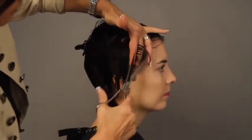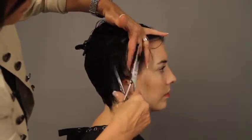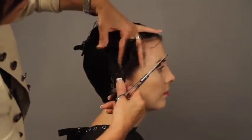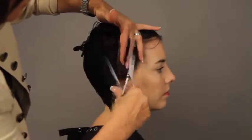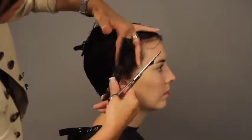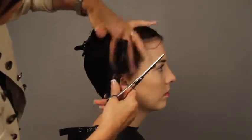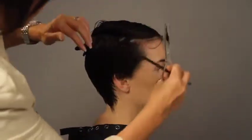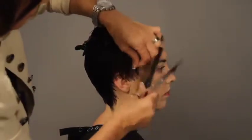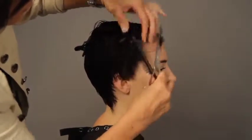Now I'm starting on the other side. As you see, I am over directing the hair slightly forward because I want to be my shortest around the face and to be sure that I'm keeping all the length in the back. So as you see, everything is slightly over directed forward. Do you see how I'm pushing it all forward? Because I want to take zero length off the length that I have in the back. I want my most fullness in the back and my shortest around the sides.